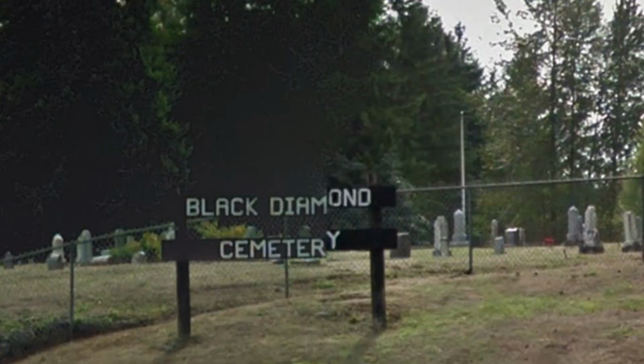All right, moving on to our second location. This is going to be the Black Diamond Cemetery. And that's pretty straightforward with what the location is. This is Black Diamond, Washington. There have been a few people who have made videos of them visiting this cemetery, and nearby there's a ghost town, and people come over here and investigate.